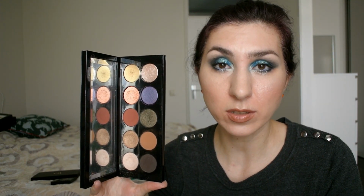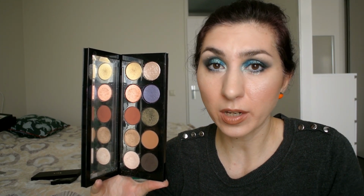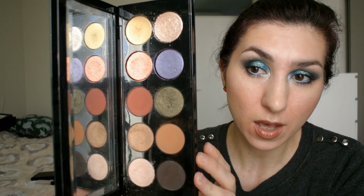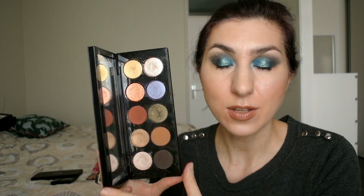I use this palette quite a lot on its own. I use it together with other palettes from Pat McGrath, and I've just been enjoying every single minute of it. I don't know whether you can see that I've already had quite a lot of wear on some of these eyeshadows, and like I said, I've only owned it since September. So, to end this video on a really high note, we have the Midnight Sun palette from Pat McGrath at number 1. And with this, we're going to wrap up this video, you guys.